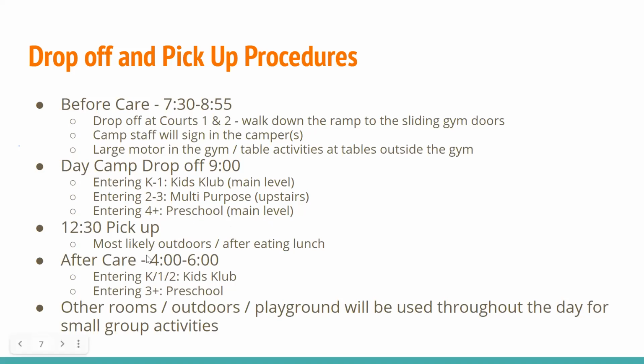And then aftercare, that's for the 4 o'clock to 6 o'clock portion of the day. Entering K, 1 and 2 will be in the kids club room. Entering 3+ will be in the preschool room. So that's where the kids will be throughout the day. However, we do have other rooms. We have our outdoors. We have a playground on site. We have a playground and a grass area right outside of the Recplex that will be used throughout the day for other small group activities. So just take note of these rooms. Camp staff will do a lot of the walking the kids to and from and everything.